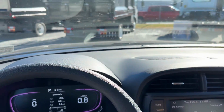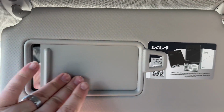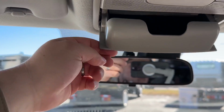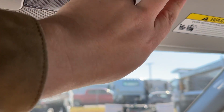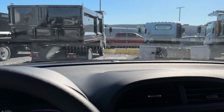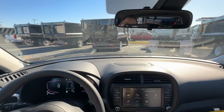The Soul is a very no-frills vehicle. You have mirrors, which I like. Your mirrors there. Got your little taco holder here. Your lights, which are incandescents on this model. You also have a mirror on that one. And yeah, it's very no frills. There's not a lot going on.